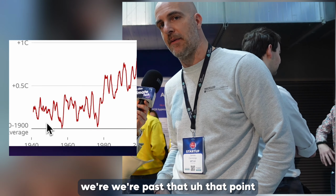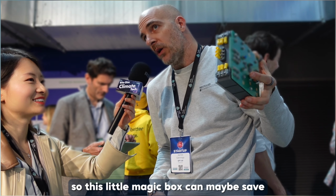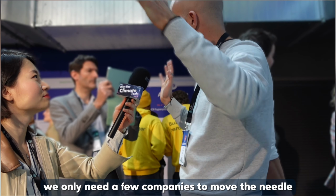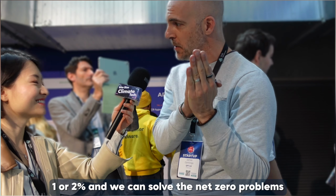What's wonderful around here is, look, I'm talking about 10% of 45%. So this little magic box can maybe save 3 or 4% of global emissions. We only need a few companies to move the needle 1 or 2%, and we can solve the net zero problem. So I'm optimistic, but no, the time to take action was like 10 years ago. So let's make climate cool again.